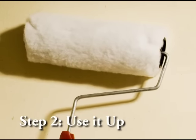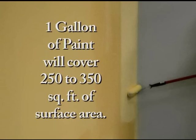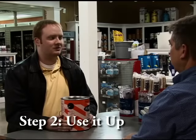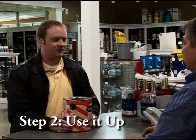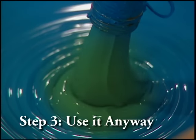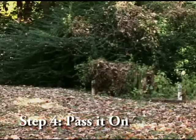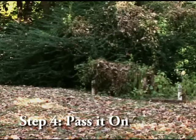Use it up. Use up what you need and try to buy only what you need. A good rule of thumb is that 1 gallon of paint will cover roughly 250 to 350 square feet of surface area. Also, if you need help determining how much paint you will need, check with your local paint retailer. Use it anyway. Like we mentioned before, if you don't like the color, mix it with another one or use it as a primer coat. Paint your closet, doghouse, or garage with it. Pass it on. Check with friends, neighbors, and relatives to see if it is something they can use.